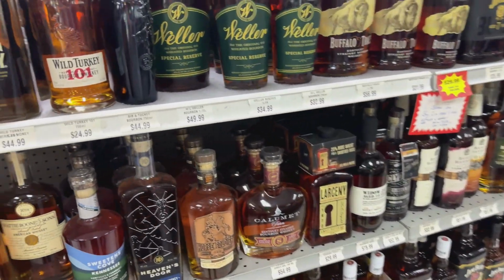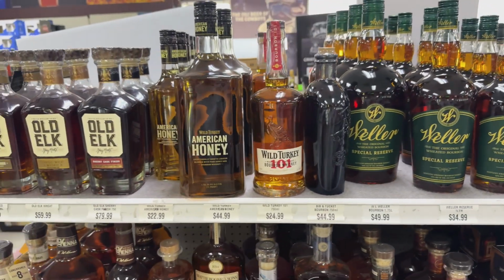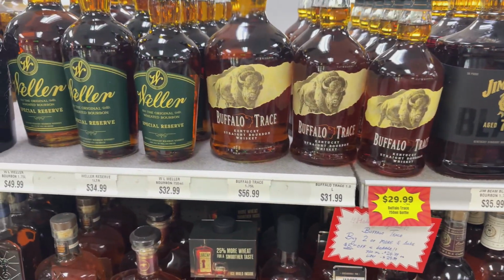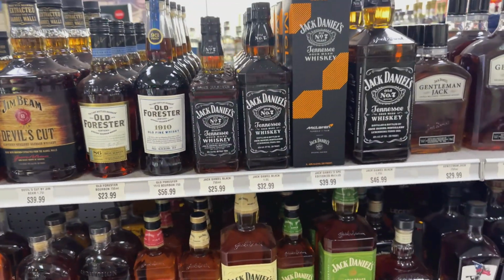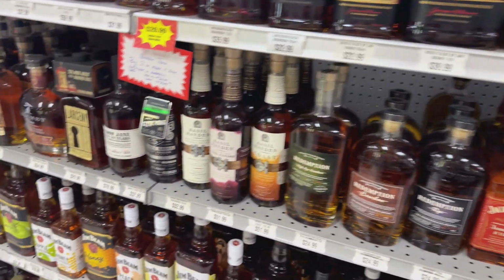So right there, we got the big boy special reserve, $49.99. Swallowing for $35. I am not a fan of special reserve, if I'm being honest. Buffalo Trace, $30. $56 for the big boy. I actually might end up walking out with that because I am out. Got some old number 7, a little bit of Old Forester, some Heaven's Door.